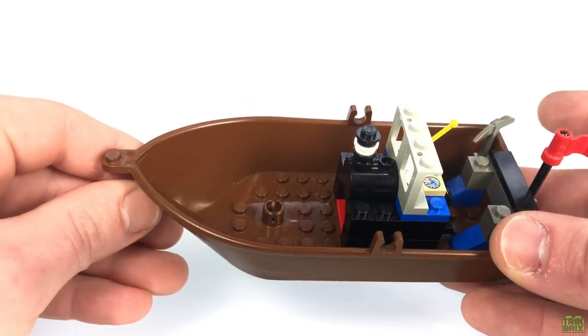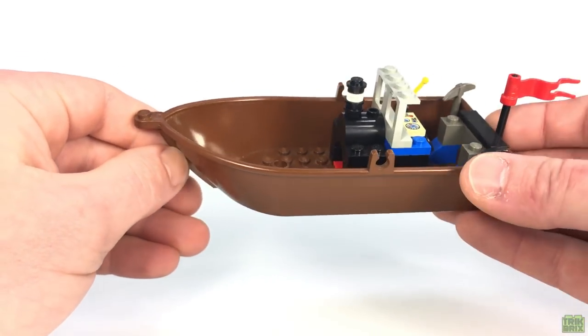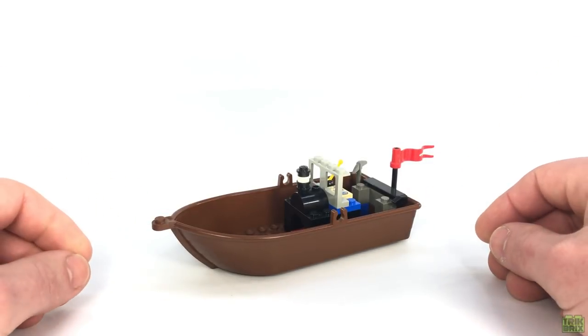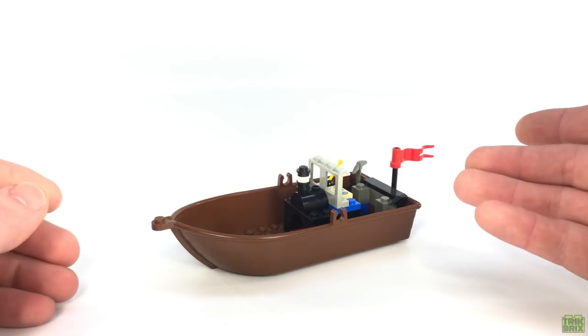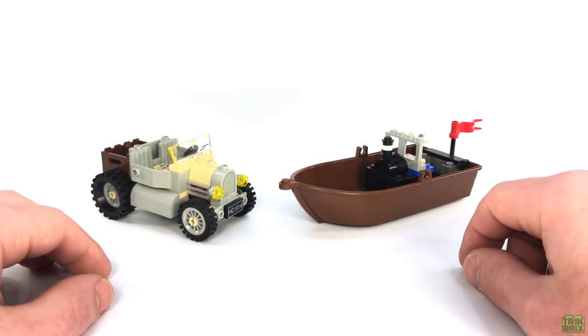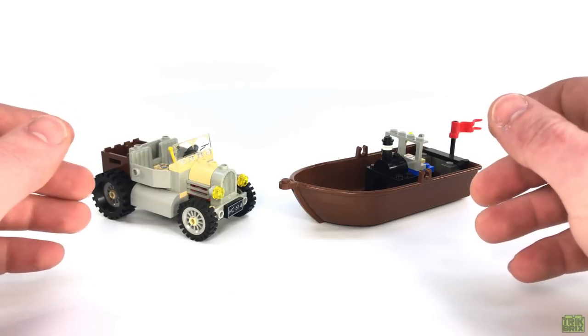Up front, there's more open space for the passengers to sit or stand. I mentioned in a previous episode that I enjoy LEGO watercraft in general, and even though this is pretty small and simple, it's no exception. But enough of the small stuff, let's get to the reason I wanted this set so bad as a kid.